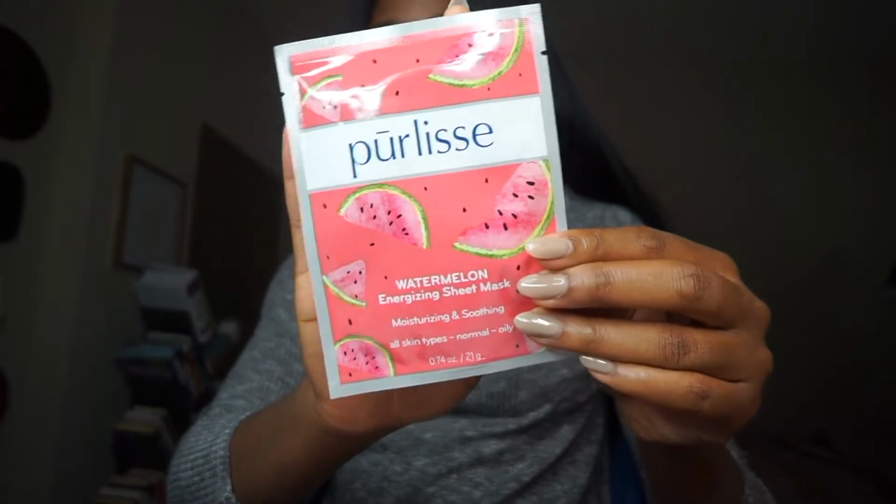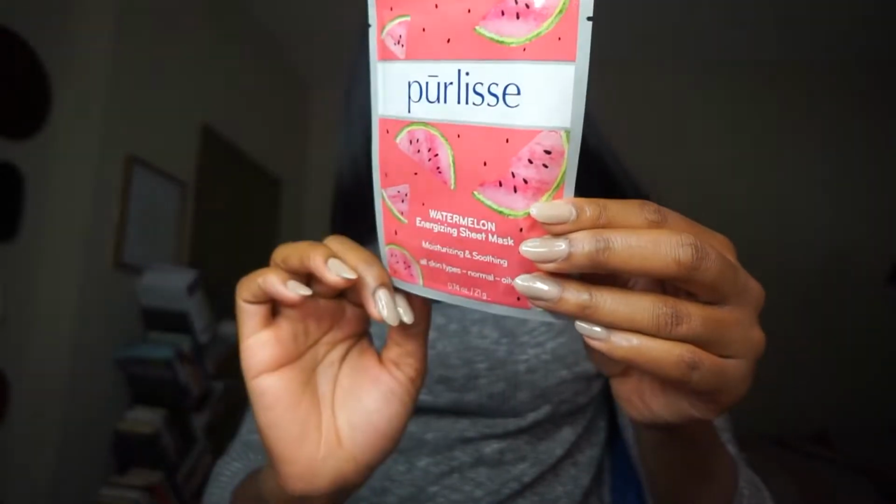Next, we have the sheet mask from Pure Lease. This is their Watermelon Energizing Sheet Mask, and a full size would be $18, which is a bit pricey, and I would imagine that a box of multiple of these would be $18. And I did get to try out their new makeup remover wipes when I went to Ipsy Live, their content creator event. I got to try out their wipes.